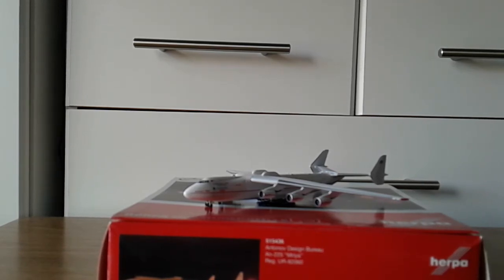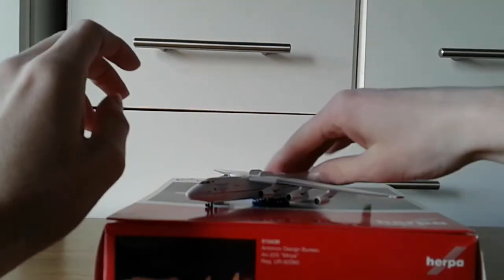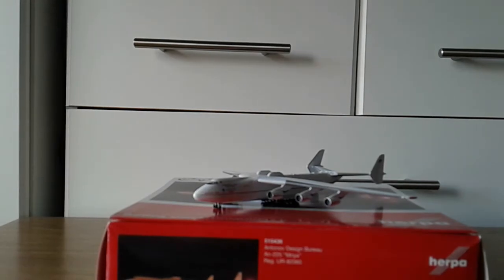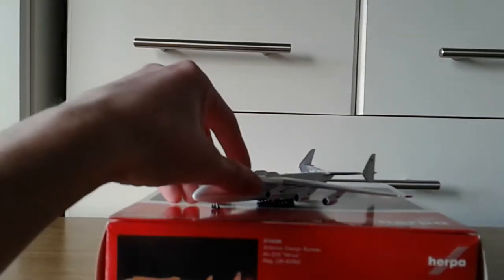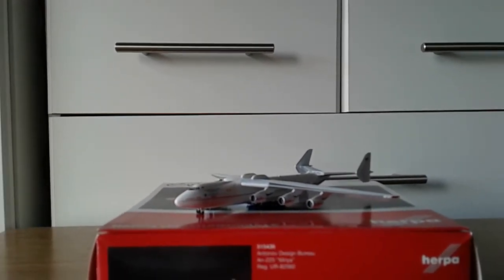I'm gonna have to quickly mention, this thing is very heavy. This is actually made of metal, if you don't know, so that's pretty heavy. And it actually looks pretty nice as well. It looks sexy. That's one thing about this plane. Sorry if I'm shaking the camera a little bit. Just give me a second to get into position.